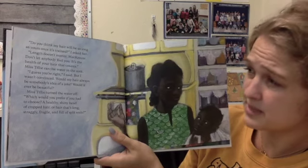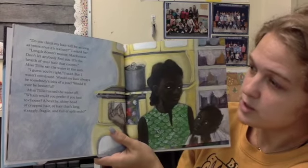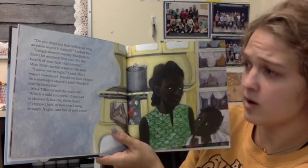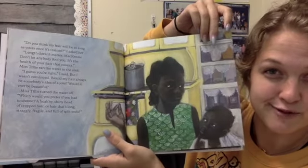Would my hair always be somebody's idea of a joke? Would it ever be beautiful? Miss Tilly turned the water off. Which would you prefer if you had to choose? A healthy, shiny head of cropped hair or hair that's long, straggly, fragile, and full of split ends? Which one would you rather have?